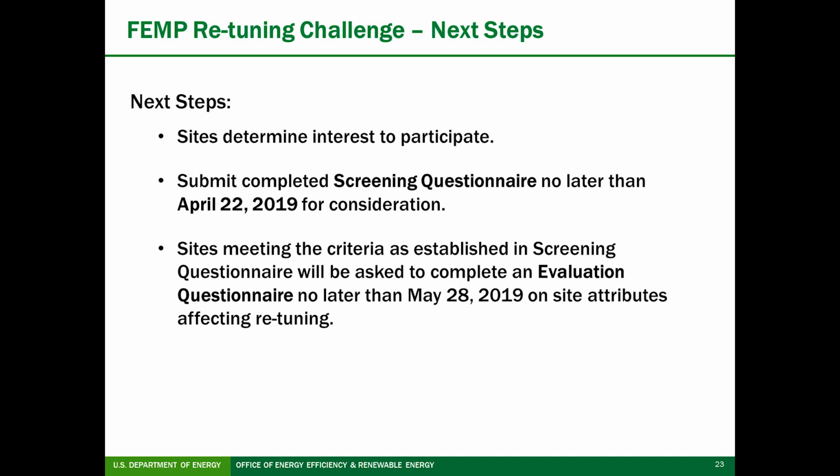Those criteria are identified in the screening questionnaire that was sent out preceding this challenge. The screening questionnaire that was sent out is due for submission on April 22nd. And the instructions for those submissions are on the screening questionnaires themselves.